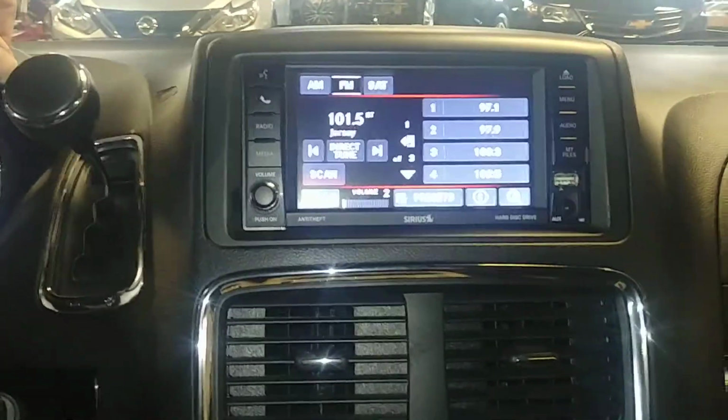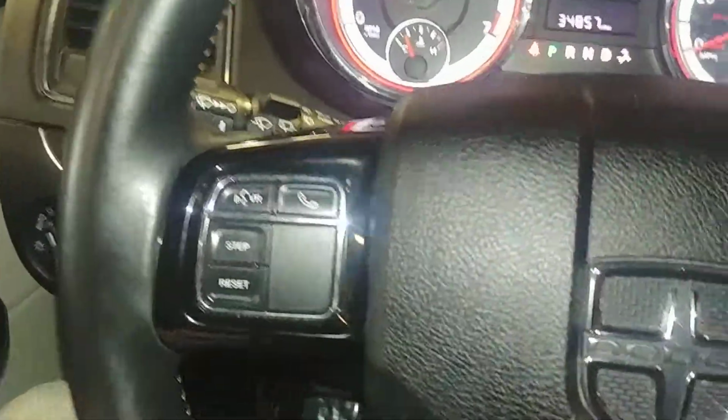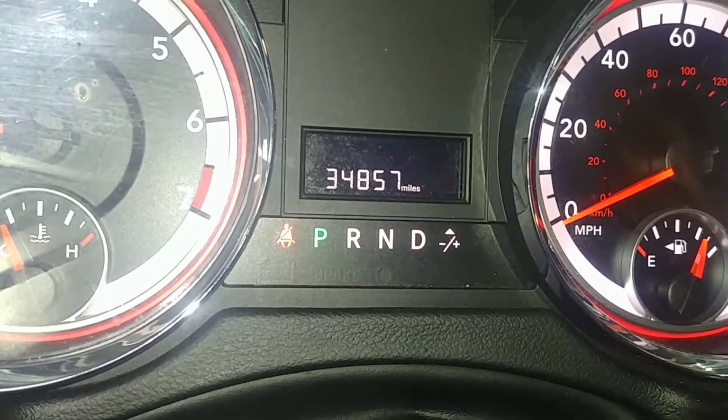You got your AM, FM, CD player, all that kind of good stuff. Got your backup camera, boom. Got your AC controls right down below, dual AC controls. Steering wheel controls on this side as well as this side. This is what your instrument cluster looks like. You see no lights on or any issues, and your mileage of 34,857. Pretty much completes the tour.